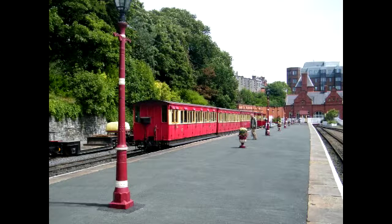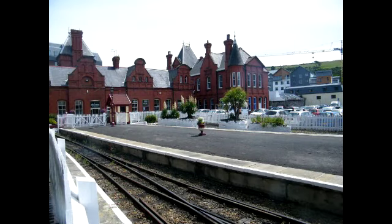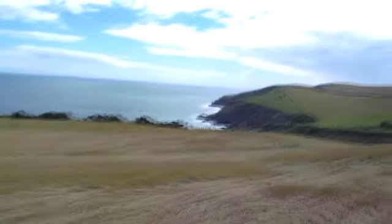But when tourism died, the powers at that time decided that the railway was no longer needed and axed it, leaving just the bit we are on now. So we'd better get back, as we're almost at the longest tunnel on the Isle of Man. There.